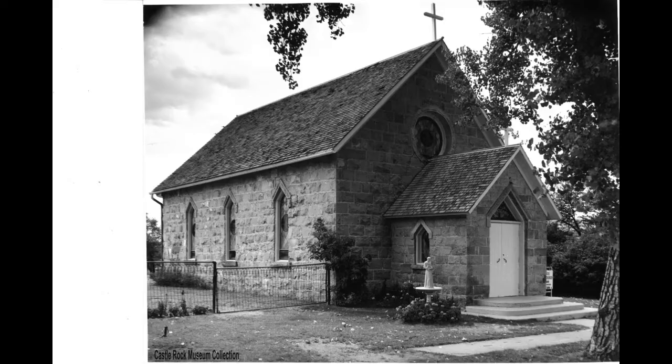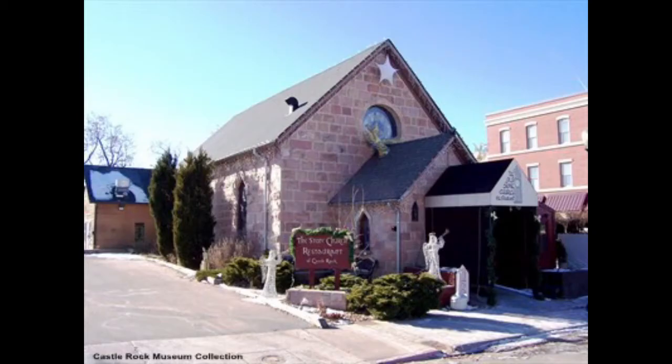Okay, if we come back to 3rd Street and turn west and head across Wilcox Street, and we'll look off to the south, we will see the St. Francis of Assisi Church. Now, this was the first Catholic church built here in Castle Rock, and it served the congregation until 1966, when they decided they needed a bigger church and they built one on the east side of town. So the church then sat empty for about 10 years until it was reopened in 1975 as the Old Stone Church Restaurant.